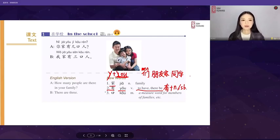Do you have Chinese friends? Then this is 你有中国朋友吗? We just need to put a ma, this question word. Remember it? It is a particle used at the end of a question to indicate this is a question. 你有中国朋友吗? Do you have Chinese friends?